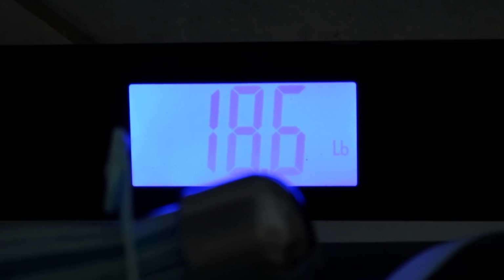Experiment. Oh my god. I was off balance and fell because this thing weighs so much. In my opinion anyway. Experiment, how much does it weigh? This thing is 18.6 pounds.